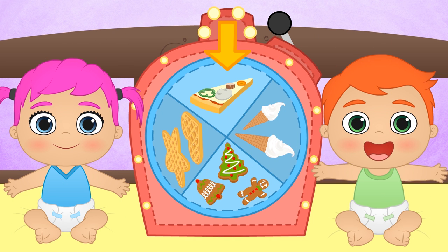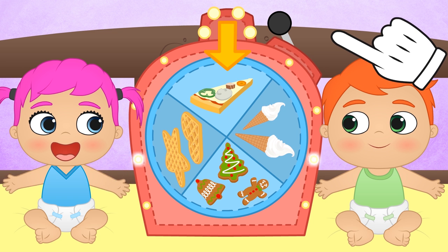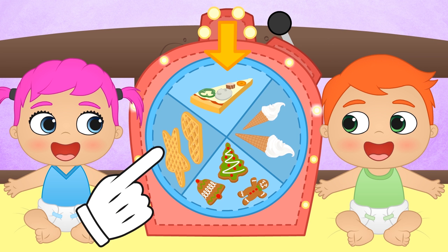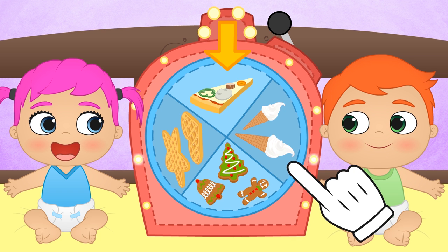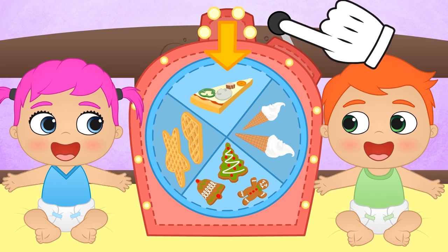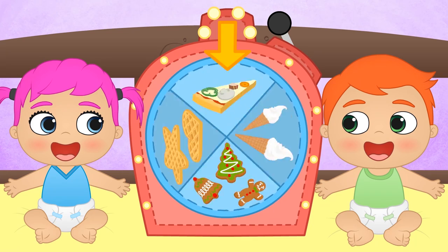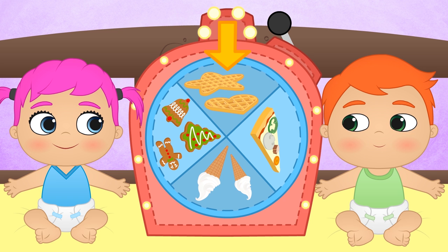Hi, Alex! Hi, Lily! This is great! It seems like today's theme is cooking recipes! We could cook pizza, waffles, or Christmas biscuits! Yes, I know Christmas is over! And lastly, ice cream! Let's pull the lever to see where the wheel lands! Seeing all this food is making me hungry! Mmm, yummy! It seems like waffles it is!